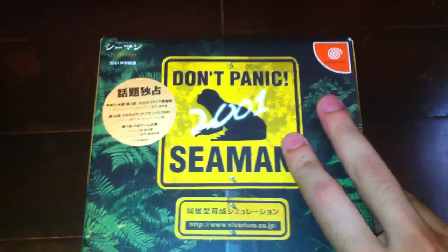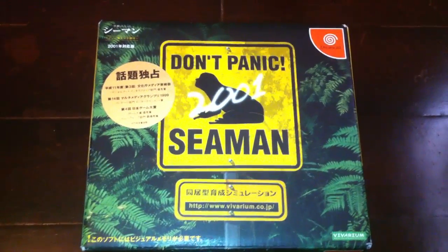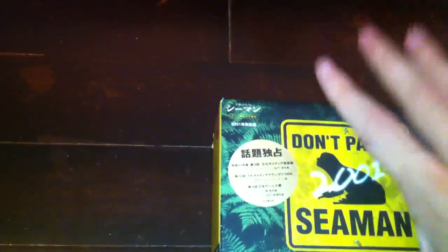It is an import game, but it was dirt cheap on eBay, so I thought I'd pick up another one. It's a fairly hard game to find, and that's Seaman 2001. It does come with the microphone inside, but unfortunately, as you can tell, it doesn't come with the little thing to hold everything in place, so everything's rattling around inside, which kind of bums me out, but whatever.